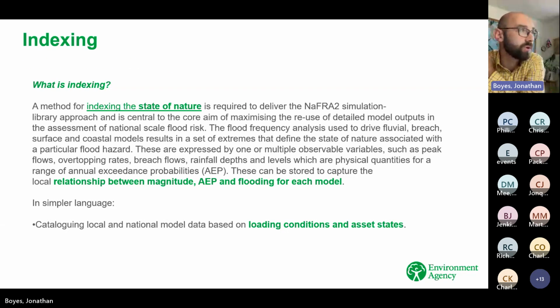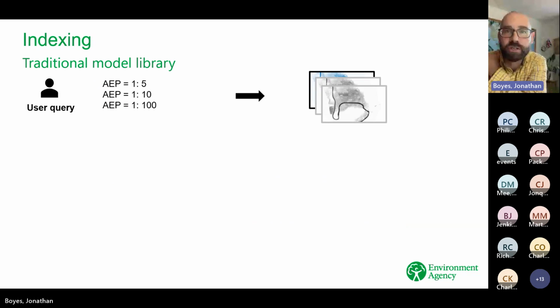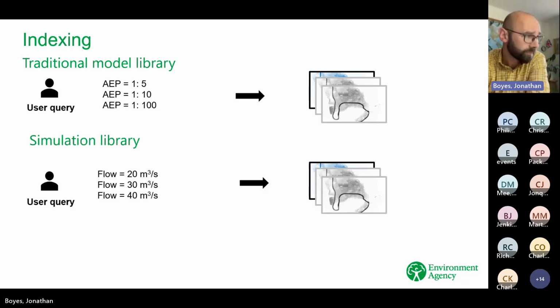So to unpack that a little bit, traditionally, when we model things, we set out to produce a deterministic modelled output. If something happens, what does that look like? And then we label that. So for example, here we would get a model, and we would run a 1 in 5, 1 in 10, 1 in 100 year outline. We would fix those in time, call them the 1 in 5, the 1 in 10, the 1 in 100, and each of those outlines would have a map associated with it.